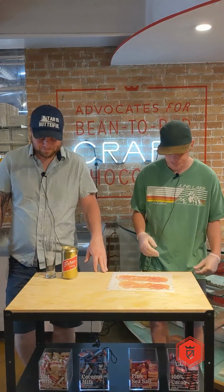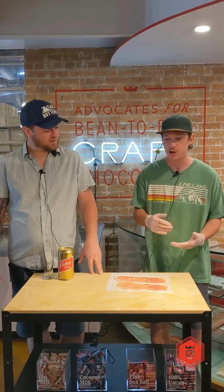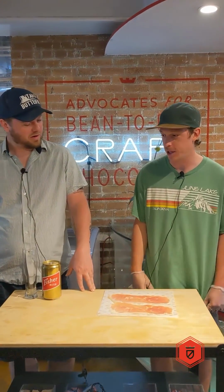Got another banger from the local beer class. This was another really popular one. Fisher's one of my favorite breweries, so I'm glad we're featuring them as well. We're actually doing prosciutto. This was kind of a crazy pairing, but it actually worked really well.